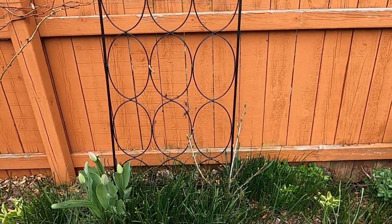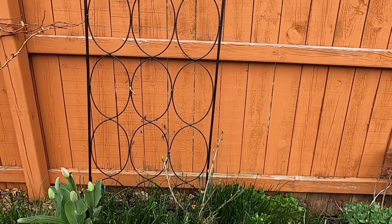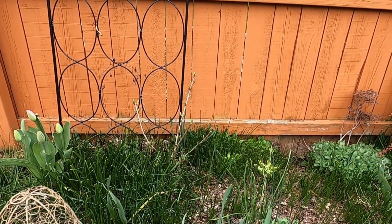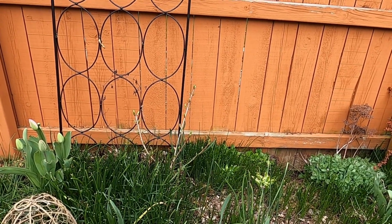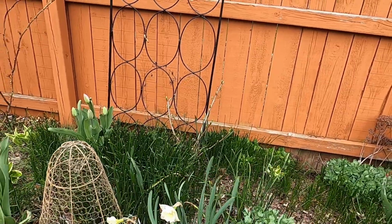And then I have some clematis that are beginning to crawl up this trellis, along with what I believe is going to be a Firelight hydrangea. It might also be a Quick Fire hydrangea, so I'm waiting to see as it blooms.